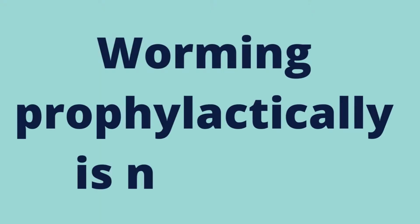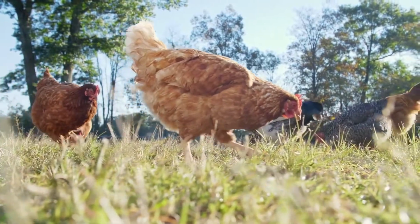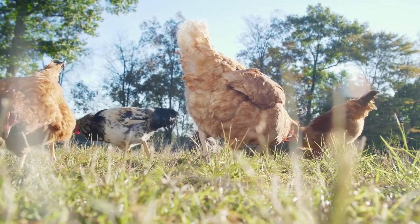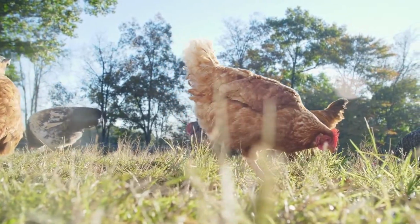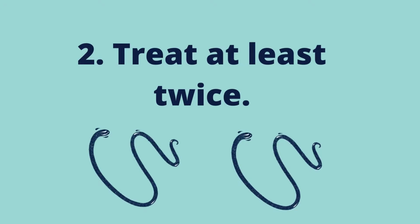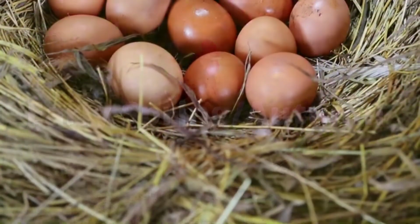Worming prophylactically is not ideal, but if you are going to do this method, then there are some rules to follow. 1. Rotate the worming chemical you use every year. Switching the active ingredient helps minimize resistance. 2. Treat at least twice a year. Early spring and in the autumn are probably best.